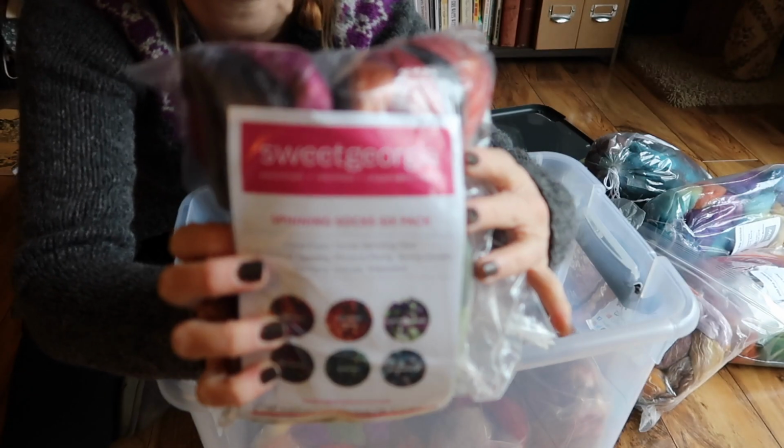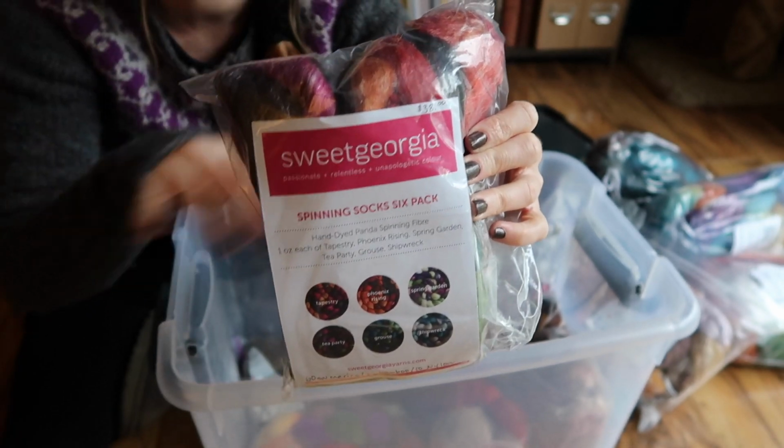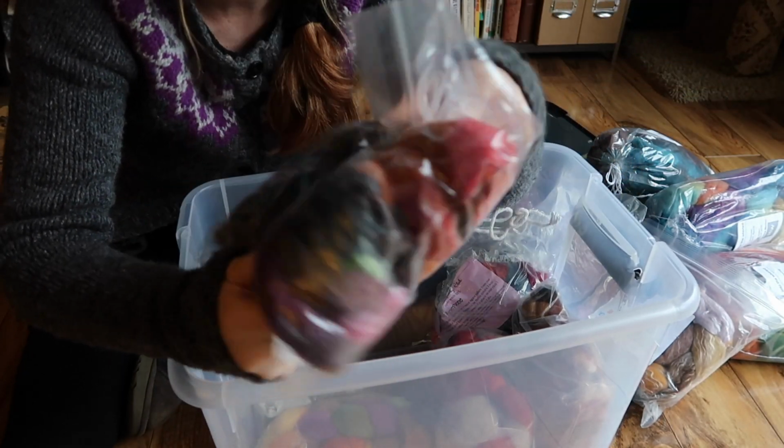It's some Sweet Georgia, and I've hardly spun any of it. I don't love it because there's a lot of bamboo. Like, all of the fiber in this is bamboo. The colors are amazing, but I don't love spinning with or knitting with bamboo, so I just haven't used this a lot.